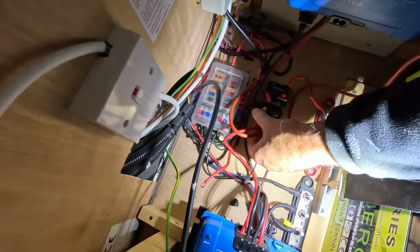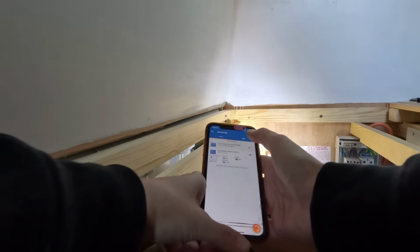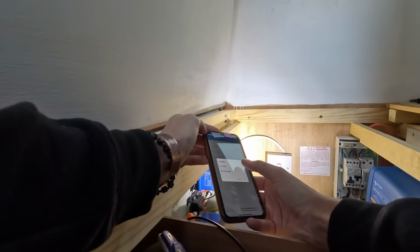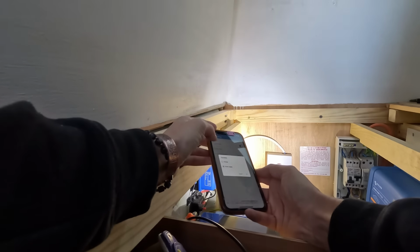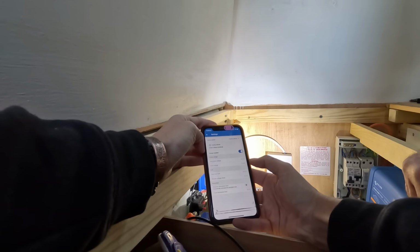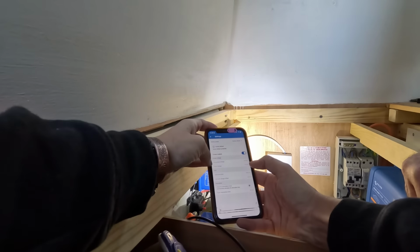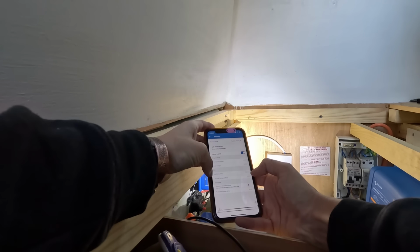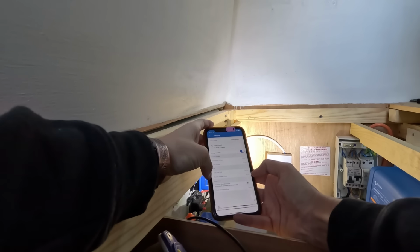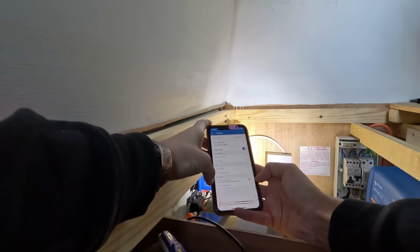We're just connecting up to the DC. Right, so that's that one now. Function: charger or power supply? It's going to be charging, isn't it? Default, smart lithium. That's the one we need. Charger enabled. Absorption voltage 14.2, float voltage 13.5. Bulk is 10 hours, and rebulk voltage offset is 0.10 volts. Adaptive absorption time automatically calculates absorption time, fixed absorption time 2 hours.